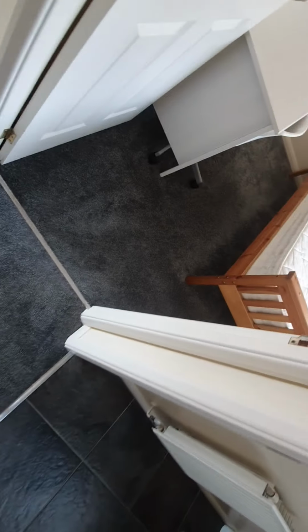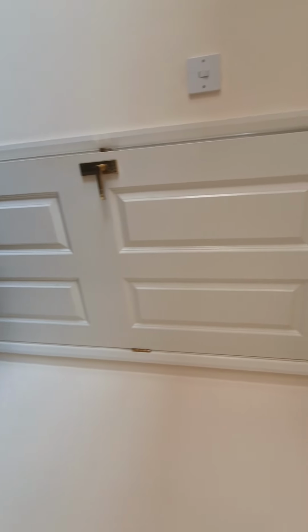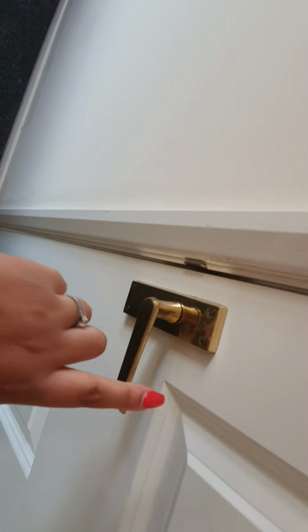Just heading into the front double. Door is clean, white with no concerns, no dust. Paint has peeled from the door frame. Door is clean with no damage, no cause for any concern. So this handle's loose and it opens and closes fine.